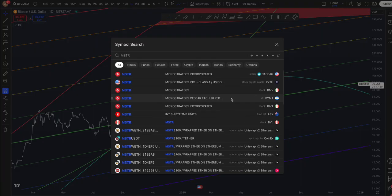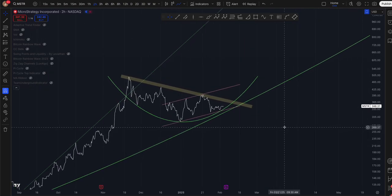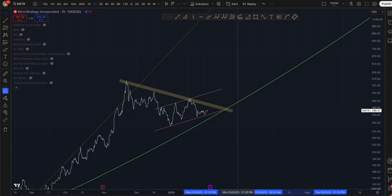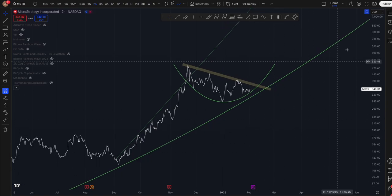Let's look at MSTR. Take off that rainbow wave indicator, and we'll zoom in onto the 2-hour. So this is what I have for MSTR. There's a couple of different ways of looking at this. We could just have that descending resistance line and this little pink bear flag it may look like, or we may have some sort of bowl shape, continued consolidation.